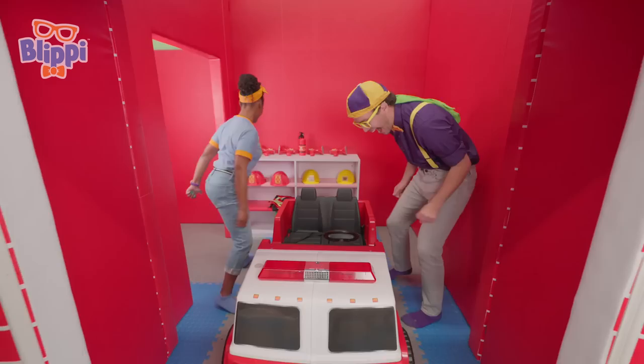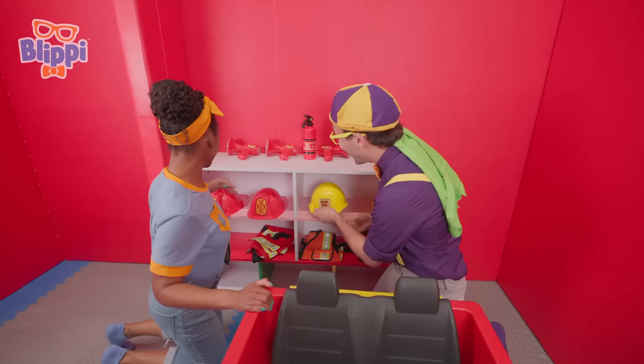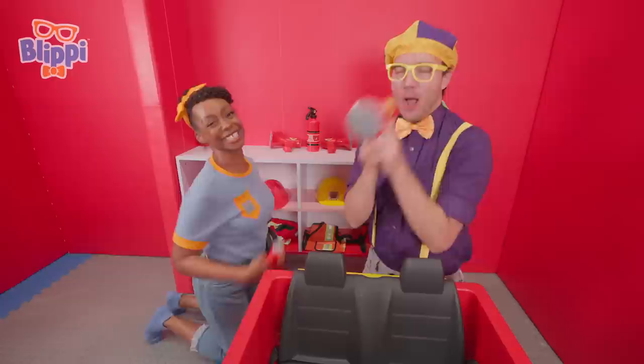Whoa, and look at this. Ooh, safety gear. Whoa, yeah, after a fire, you probably need to repair some of the homes or buildings that caught on fire. Whoa! Meekah, is that a megaphone? Yes, it is. Firefighter Meekah, it's time to save the day. Coming to save the day. Okay, firefighter Blippi, we'll help you out.